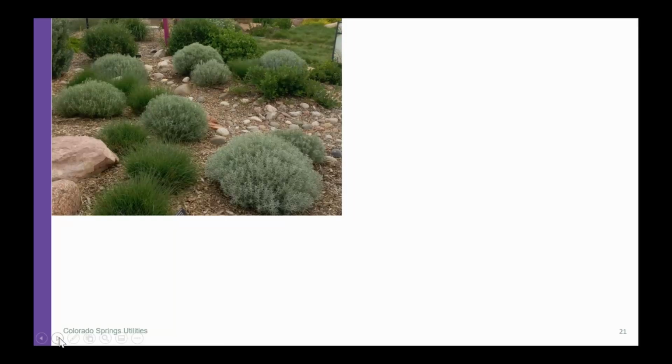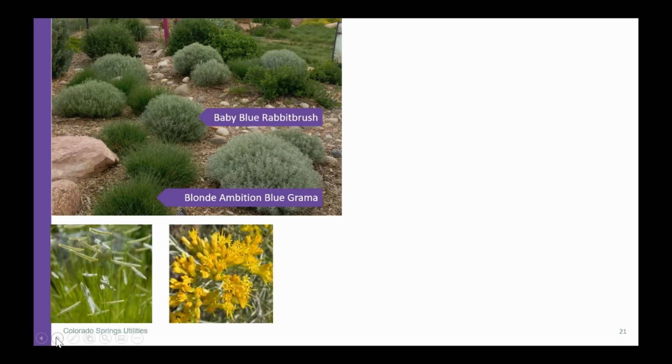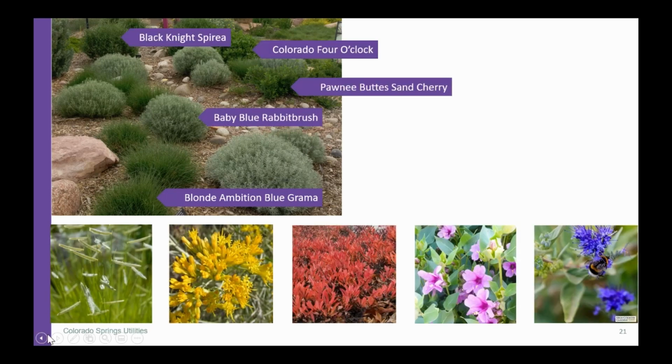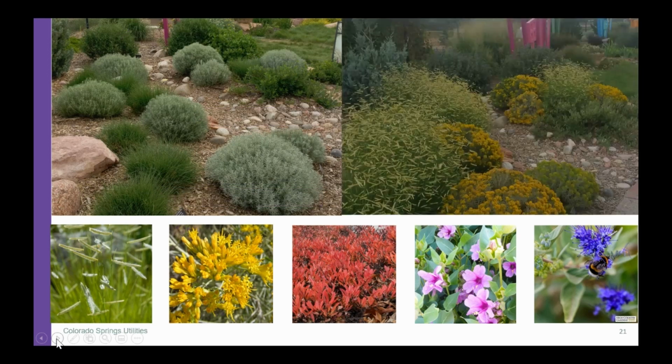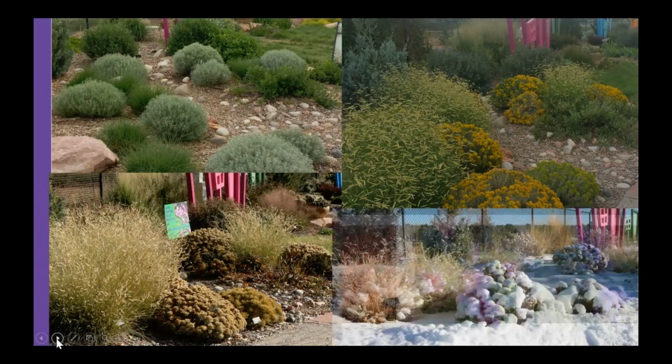So here's a combination of blue grama, that's the little grass on the left, and then Baby Blue rabbitbrush, that's a celery mound on the right. I'm just going to show a progression of what it looks like throughout the year. But this is a great combination. This is over by our pink house in the Waterwise neighborhood. This should give us what it looks like come summer. And then come fall and winter with snow. So the reason why you want to use ornamental grasses, evergreens, and things that have some color or textures or forms is you want it to give you beauty and interest throughout the year.